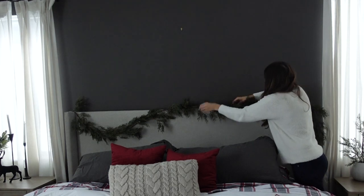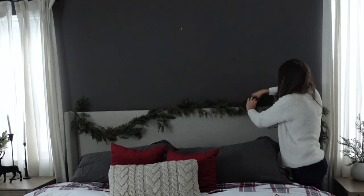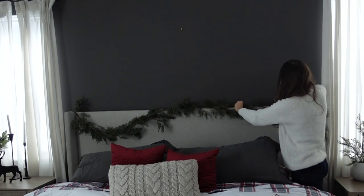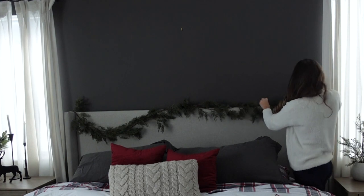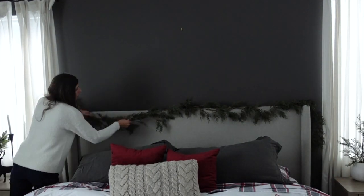So I used this here, and instead of drooping it, I thought that might bother us while we're sleeping, so I thought I'll just layer it over the top. And if you don't want to just layer it over the top, you can use command hooks or something on your wall and then use it that way. But I didn't have any, so this is what I'm doing instead.